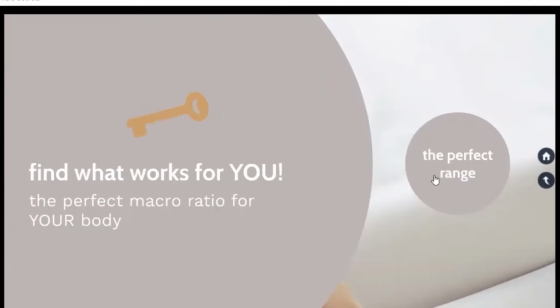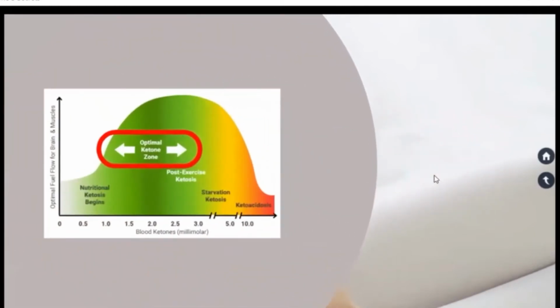They do not follow a plan and macros designed for them and end up guessing most of the time. And the thing about the keto diet, there isn't a lot of room for error. Let's look at this graph. You need to keep within that range, keeping your body in ketosis. My program basically takes out the hard work. I do the math for you. I can give you very clear guidelines to follow.